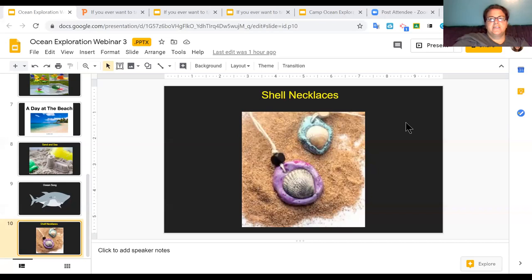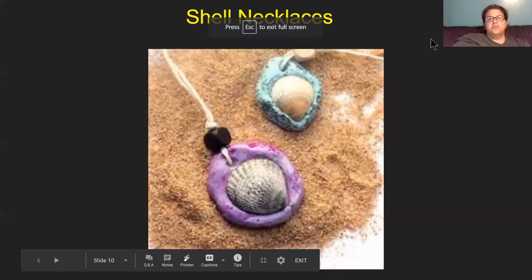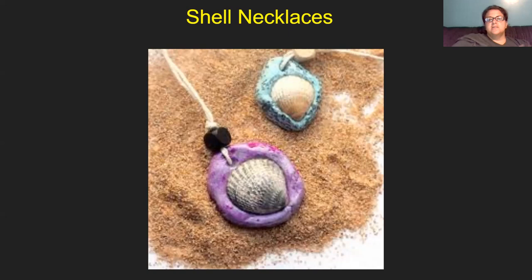One is these beautiful shell necklaces. If you would like to make a shell necklace, and you don't have to make it into a necklace, you could make an ornament or maybe just a gift for somebody. And you don't have to use a shell either. You could use other things, maybe a cool rock you found or something that you found when you were outside. And you can paint these any color you want.